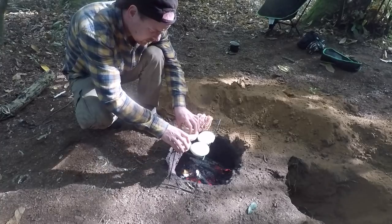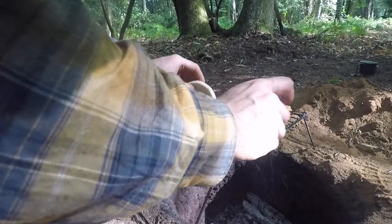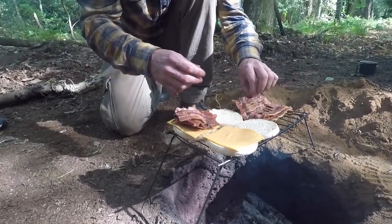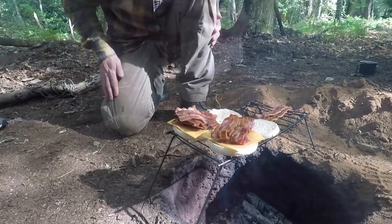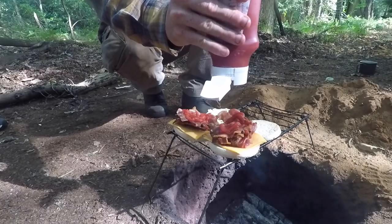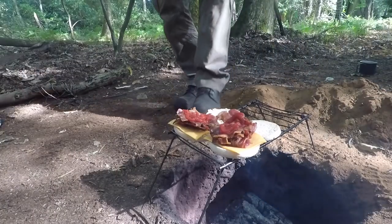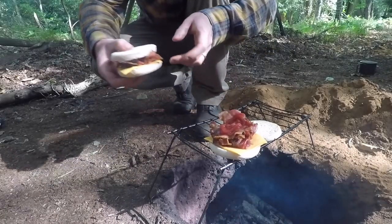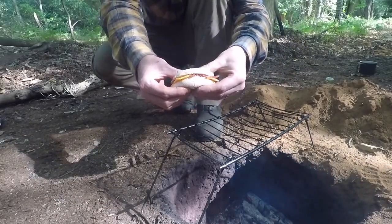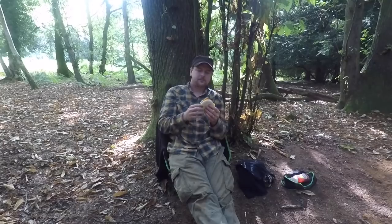Muffins. Some cheese somewhere. Oh, careful. Ow. Oh, look at that. That is gorgeous. Breakfast.